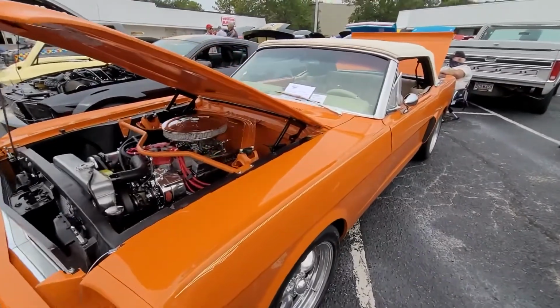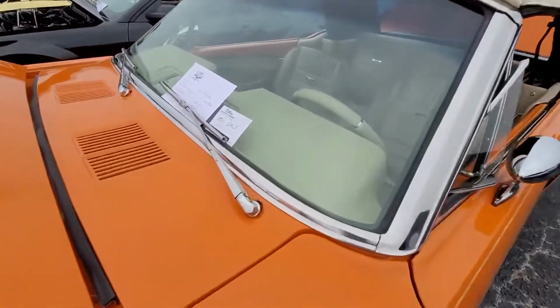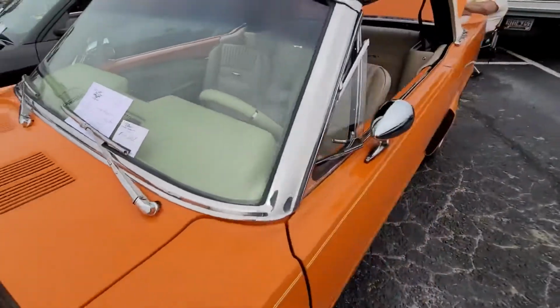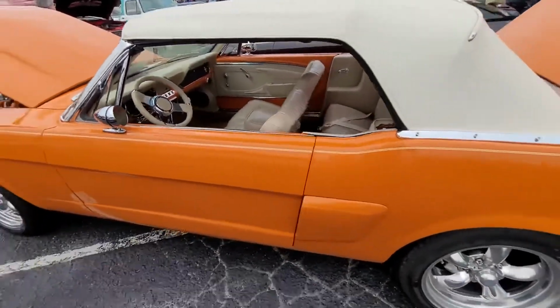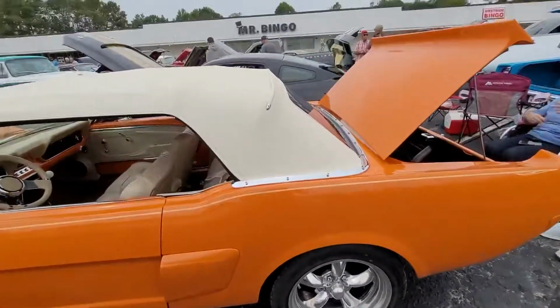Nice '66 Mustang. Very clean. It's for sale. Here's a phone number. Oh, I love that color of that interior. No door handles. Shaved. Nice convertible top.